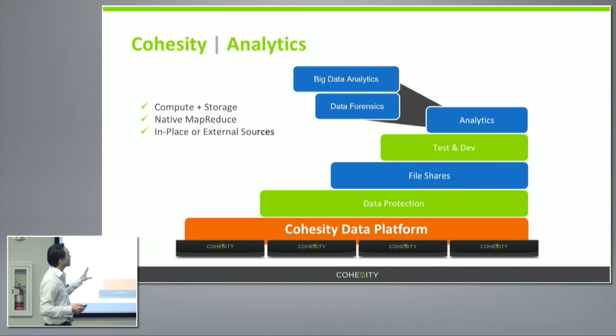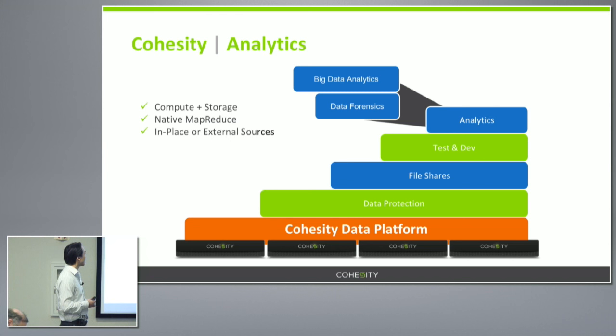Okay, last but not least, this is really cool stuff. We talked about this last time. This is our analytics platform. So we built MapReduce directly onto our platform. Okay. So you can do parallel operations and parallel analytics on our platform itself. So for customers, they can load data onto us to do what you do with Hadoop.